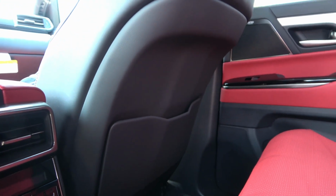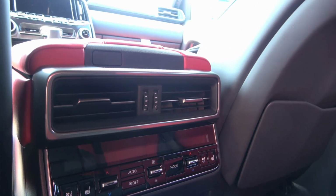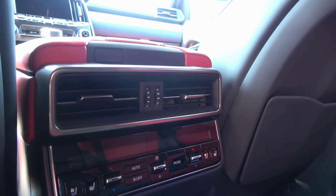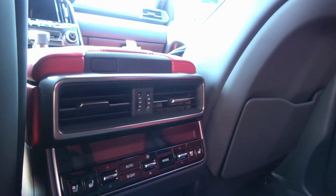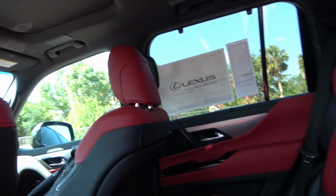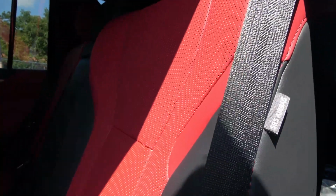You have a little bit of seat back pockets, and you have your own controls for the rear climate control. You have the heated and ventilated seats in the back, as well as all the adjustments that you need on this Lexus. Now, no panoramic sunroof. I'm not sure if it's available on the higher trim levels. This is very high, and that's not very cheap either. And I'm going to jump in the back seat, see how much room we have.